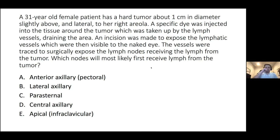So for breast drainage, 75% goes to the anterior axillary or the pectoral, and then 25% goes parasternal. So the best answer here would be anterior axillary. The way I think of the lymph nodes is they're like roads, right? And they go to a central hub. So the lateral axillary, which comes from the arm, the anterior axillary, which comes from the pectoral region of the breast, and the posterior axillary, which comes from the back.